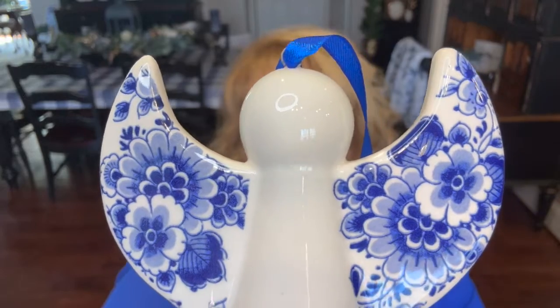So the detail is amazing on these pieces, you guys. I did not purchase the hand-painted items. My goodness gracious, a hand-painted vase in there was like $1,300. There was another one that was $500. Some smaller ones, like this big, that were $350. And I was like, no, I don't think I'm gonna do that.